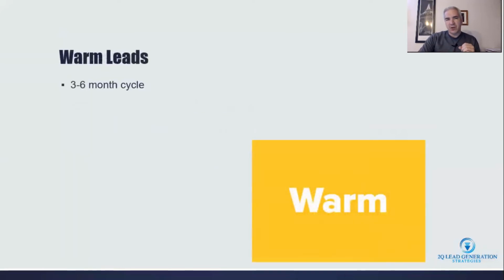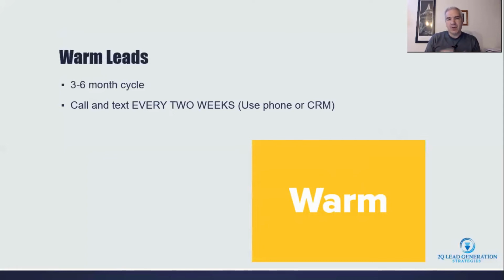Your warm leads. I'm defining these as people that are going to be making a change in the next 3 to 6 months. For those people, it's going to take some nurturing and some time, and I want to make sure that I stay in contact with them leading up to this point, so that when the time is right, I'm the one they want to go with, because I've been there the whole time. I've been providing valuable information. I've been that trusted advisor. And now they trust me and they're ready to do business with me. The timing on this one is I recommend following up every 2 weeks, calling, texting, email, however you want to do it.